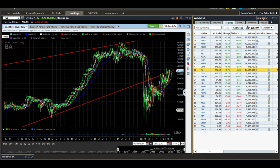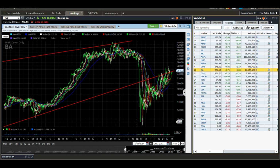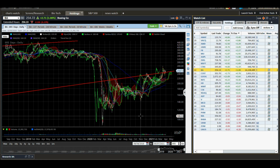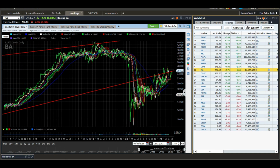Boeing, this thing took a huge drop with COVID, just like a lot of other airlines, but I'm not in any airlines. This is my one transportation airline type play. I really wasn't interested in cruise ships or airlines yet. Those charts weren't even all that great even before the crash, in my opinion. So I like Boeing, but it's been slow to get things going.